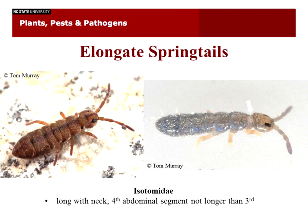So the first is the Isotomidae. Now, a few of the elongate type springtails will basically have a very short neck. They'll have a little neck, but it's hidden. This front segment is hidden. And there really is no segmentation on the top of that segment, and that's going to be characteristic for the next couple of families.